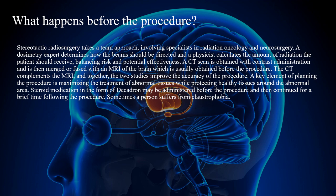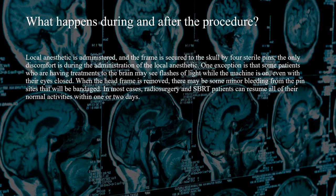Sometimes a person suffers from claustrophobia. Local anesthetic is administered, and the frame is secured to the skull by 4 sterile pins. The only discomfort is during the administration of the local anesthetic.